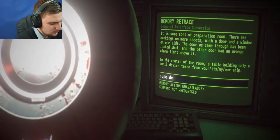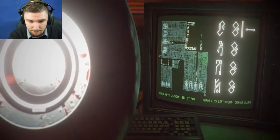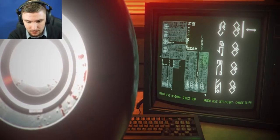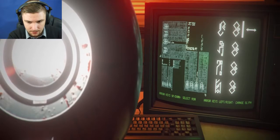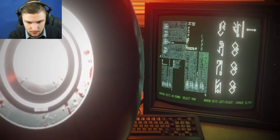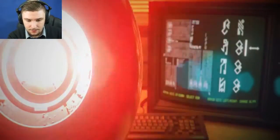Use device. What is that? Oh God. We haven't seen that before. What is it doing? It's using the tool we recovered from the crash site. It's in our system. It's sending something across the network. It's broadcast. Oh God. Station, please.